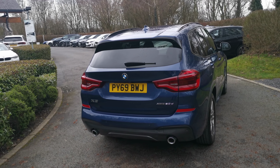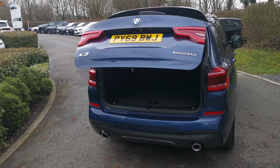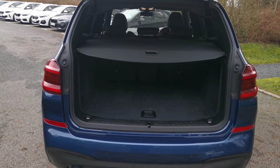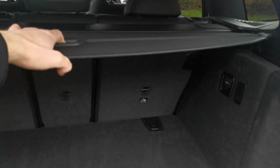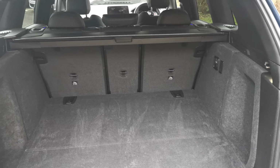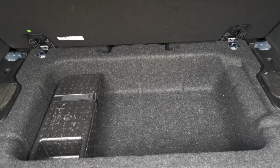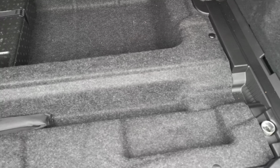Standard on the X3 is a power tailgate, which can be operated by the key. There's also a button underneath the roundel badge, and a button by the driver's door. Nice big entry point. Back of the X3, load cover pulls up out the way. Got that 40-20-40 split folding rear seats there. Handy storage compartment underneath as well. Extra bin there, and a very useful spot there to put the load cover.